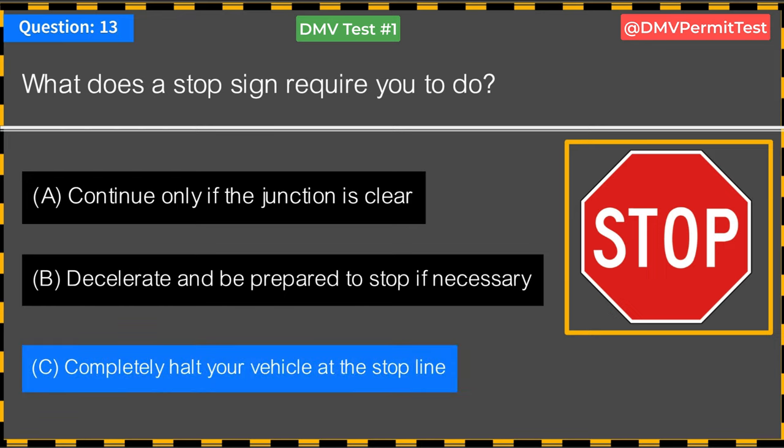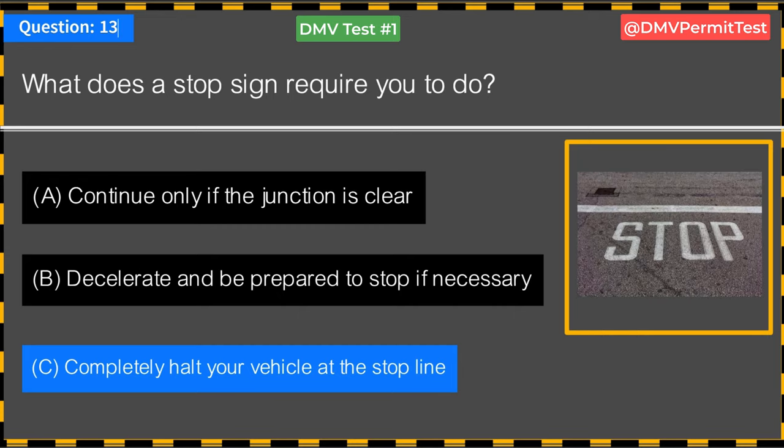Answer C. Completely halt your vehicle at the stop line. When encountering a crosswalk or a stop line, indicated by a white top bar, ensure you stop your vehicle before the front crosses the initial painted line.